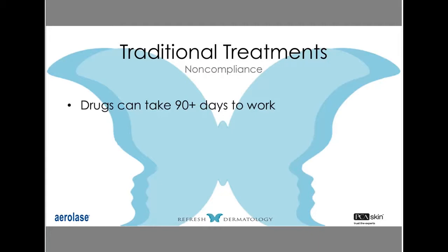So that's fine, and patients remember that first day, maybe the second day they might remember, but within about a week when that medication is not working, and definitely by 2 weeks when the medication is not working fast enough, they're less compliant, they're less likely to continue using that medication, and they lose trust in you.